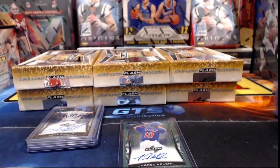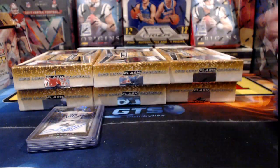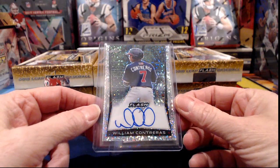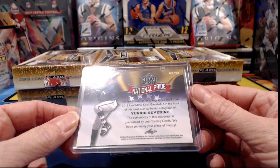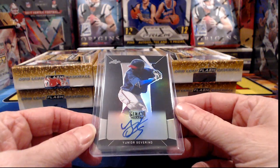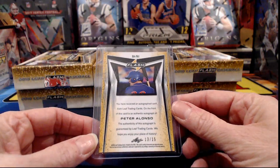Jordan Groshans, numbered to 50. Jordan is a Blue Jay. And then we have another Jared Kelenic, and this one is numbered to 15, headed to the Mariners. Sean Hjelle, numbered to 50, San Francisco Giants. William Contreras for the Braves. Urías is out for the Padres. And this looks like, yeah, it is Yerry Severino? Junior Sosa? It's Junior Severino, and National Pride does not appear to be numbered on that one. And there is a Minnesota Twin, Severino. And look at that, there he is again, back to back. Isn't that handy? That one's numbered to 15. Peter Alonso making another appearance, numbered to 15, for the Mets.